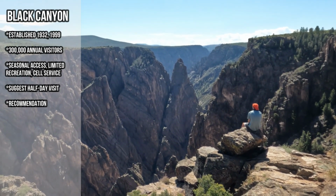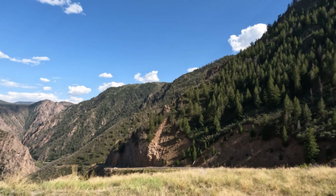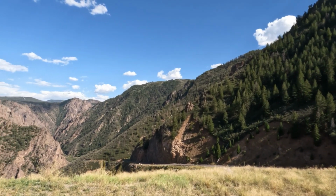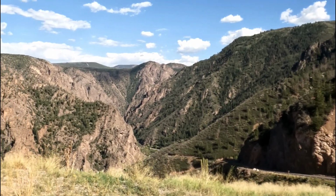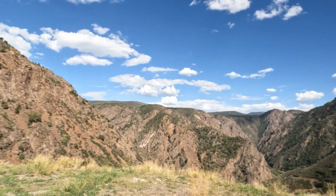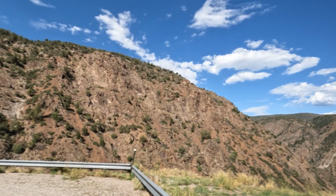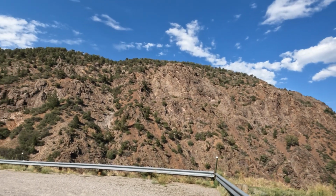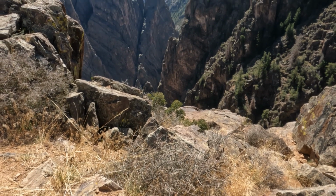I do want to briefly mention that I did try to go down East Portal Road, which is what you're seeing here, and it's a pretty steep road, 16% decline, and I got a little worried I was going to wear out my brakes even though I was using the engine braking, so I decided to turn back. But that's the road you go down to get river access, and maybe if I had a different vehicle I would try that, but I turned back. Anyway, let's go ahead and get to the scenic overlooks.